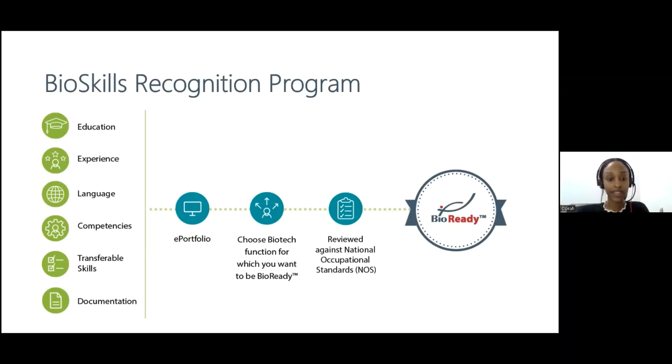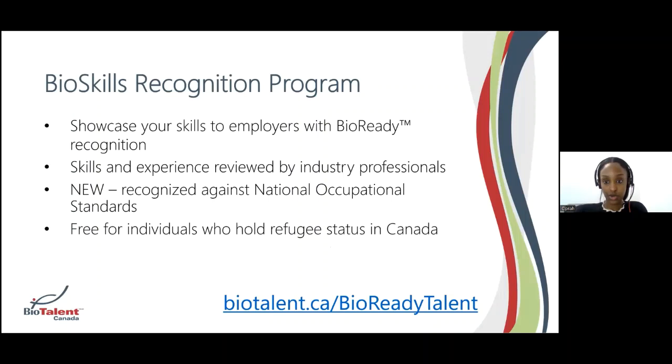And once it's submitted, it is reviewed by a Canadian industry expert. So the industry experts, they review these competencies against our national occupational standards, or we like to call it NOS too. And what NOS is, basically, is a summary of the high-level skills and competencies that are required for the majority of occupations in the bioeconomy. So they review them against these standards, and then they determine whether these competencies can be qualified as bio-ready.